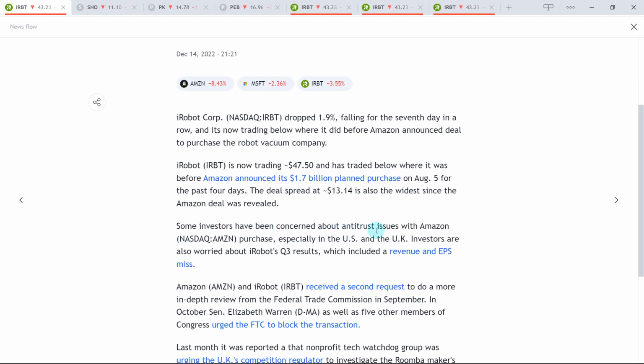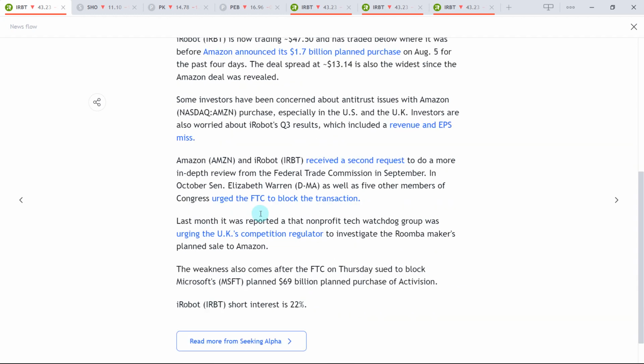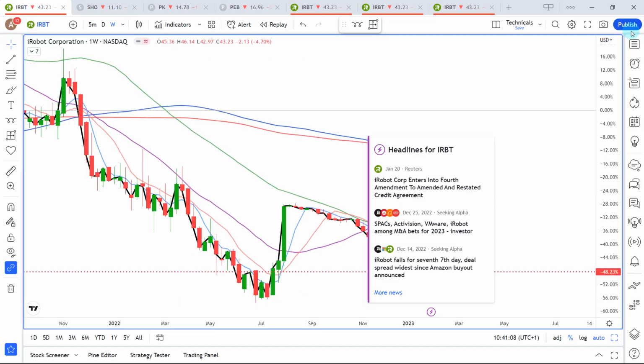So concern about antitrust issues with Amazon purchase, especially in US and UK. Worried about Q3 results. So there's a request here to do a more in-depth review from the FTC, Federal Trade Commission. And the short interest here in iRobot is at 22%.